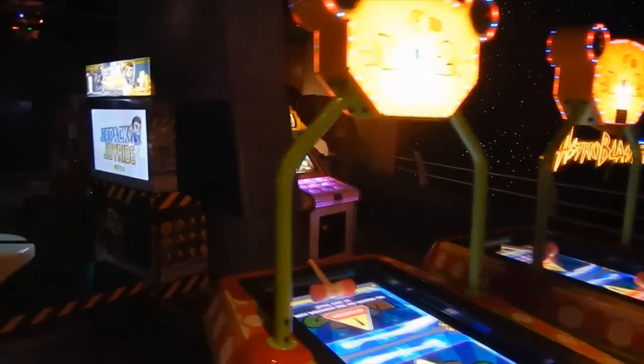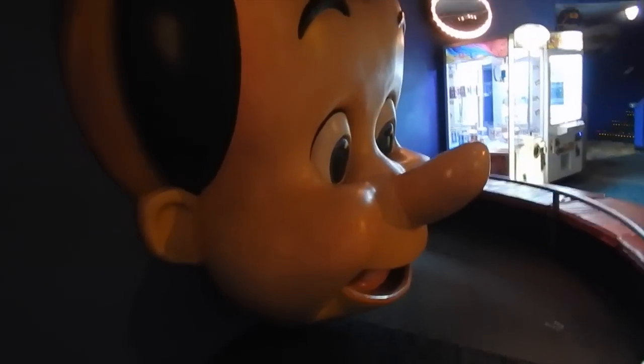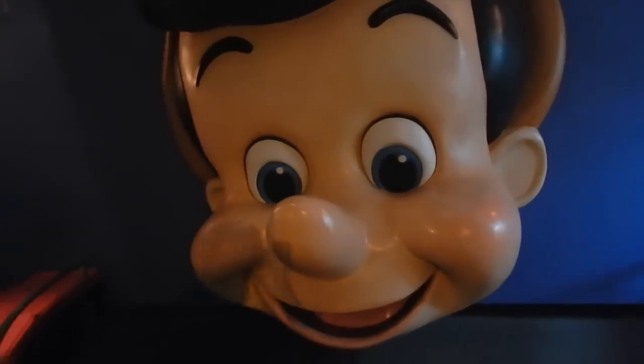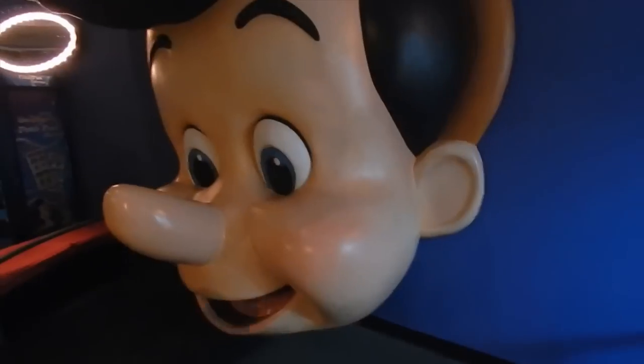Yeah. Just watch out for this freaky fella. Ooh, that is a big, scary, giant Pinocchio. Ooh.